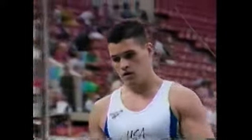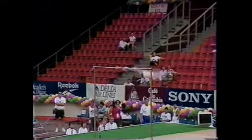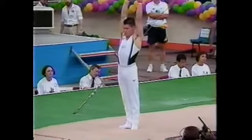He's not going to make a mistake, is he? This routine can get them back on track. And they need to do that. Full twisting double back. And look at that. He just decided, I am not moving my feet.